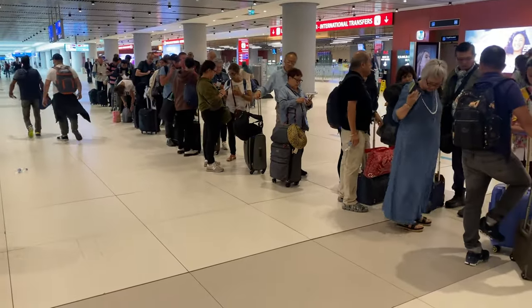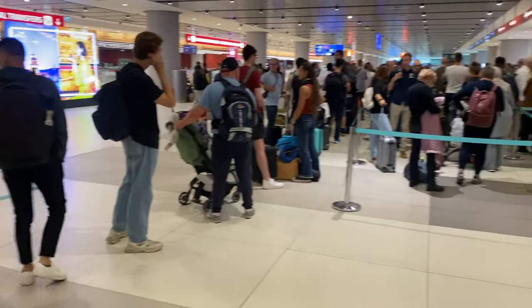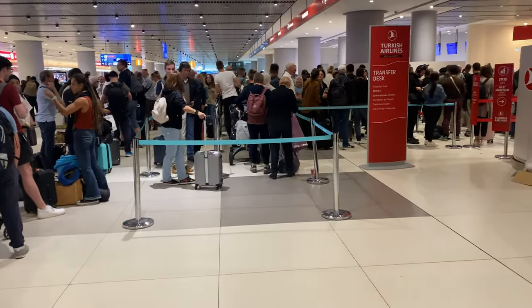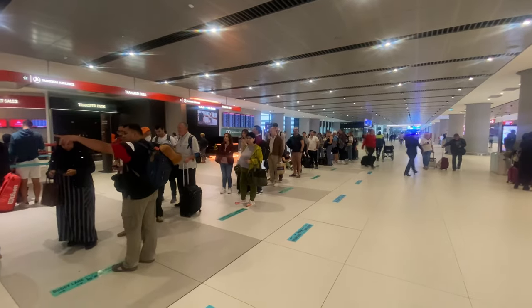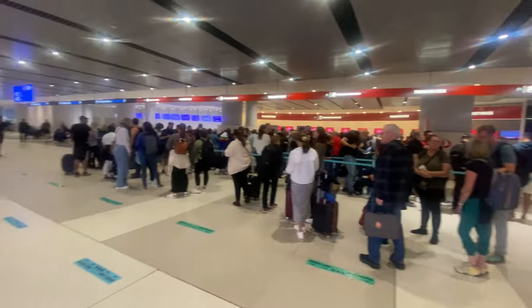All right, guys, because of the heavy rain here at Istanbul Airport, flights have been delayed, and guys, you can see right over here, this is the international transfer desk. So it's a long wait. Wish me the best of luck. So guys, as I told you earlier, heavy rainstorm here in Istanbul. You see the line over here? This is the line for the transfer desk.